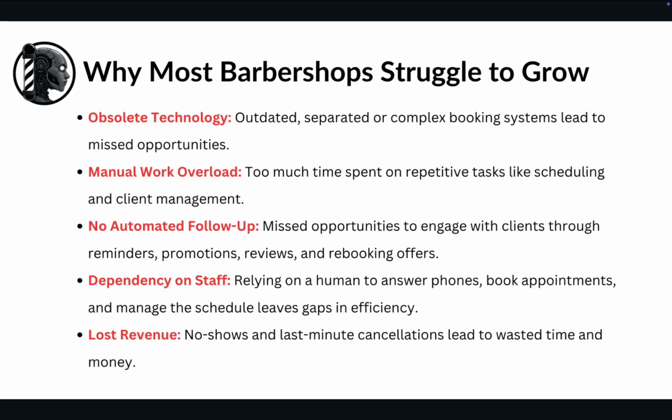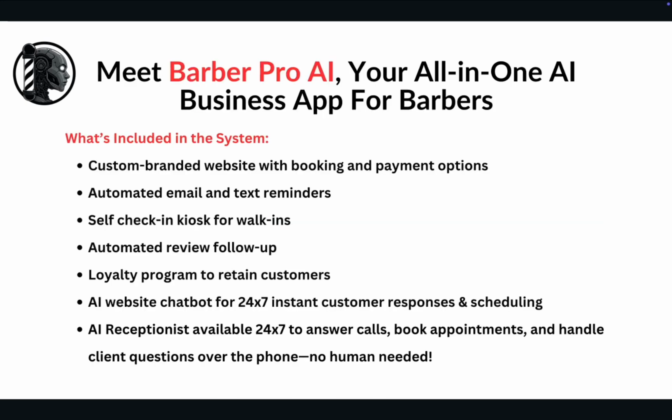Number 4 is depending on staff. Relying on humans to answer the phone, book appointments, and manage the schedule cuts down on efficiency and prevents barbers from fully booking their calendar. And lastly, lost revenue. There's no shows and last-minute cancellations, and those have to be rescheduled manually, which leads to wasted time and money.